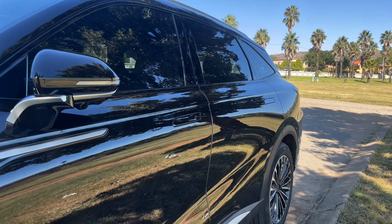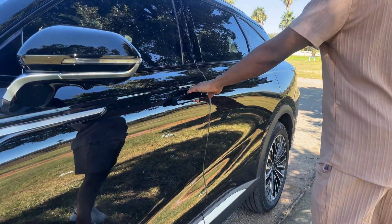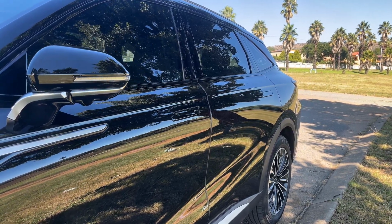Very nice. Perhaps one of the most sophisticated design elements on the C9 are the door handles. As you approach the car, the vehicle unlocks and the door handles pop out. Walk away from the vehicle and the door handles become flush with the C9 smooth lines.